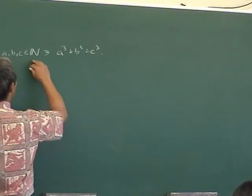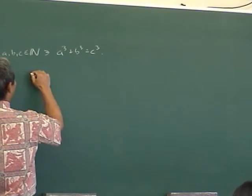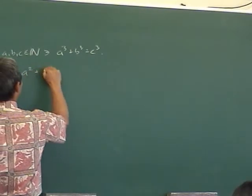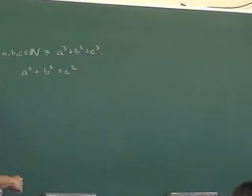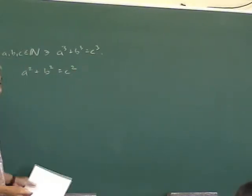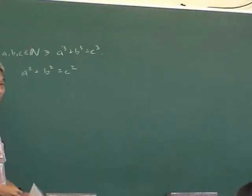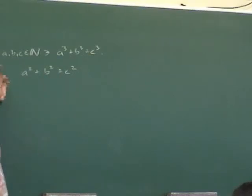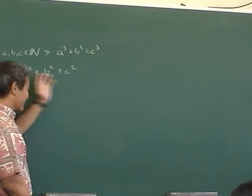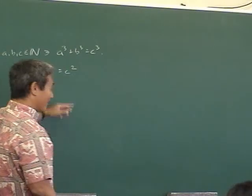Okay, for natural numbers A, B, and C, does there exist natural numbers so that A squared plus B squared equals C squared? Yeah, there's infinitely many, right? Because this is the Pythagorean theorem, right? What's one set of numbers that satisfies this? What's the most used one on the SAT? 3, 4, 5, right? This is the Pythagorean theorem. 5, 12, 13, 8, 15, 17, 7, 24, 25, and so forth, right?